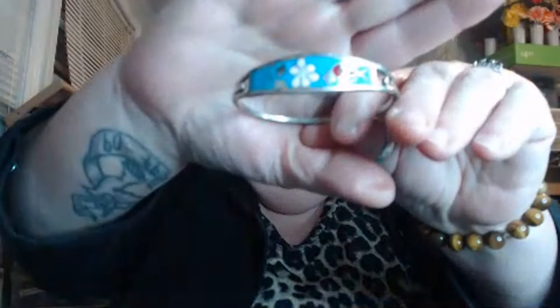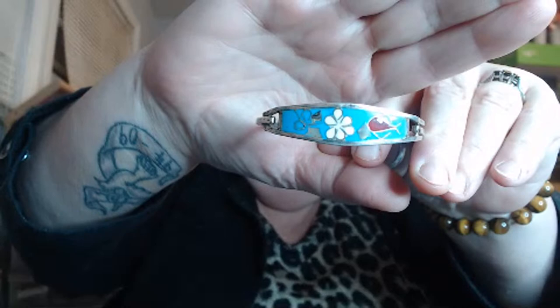So that is about that blue and the red and the white. And you've got abalone shell and mother of pearl in it. Not sure what the red is. So we're going to start this at $4. $4 on this bracelet here. And it is signed Mexico, but it is not silver.